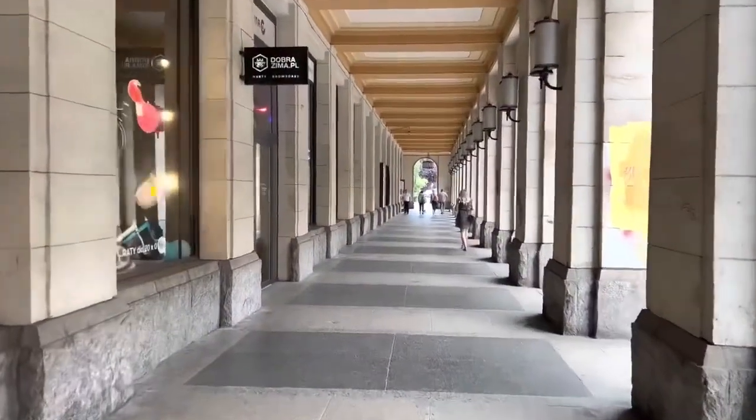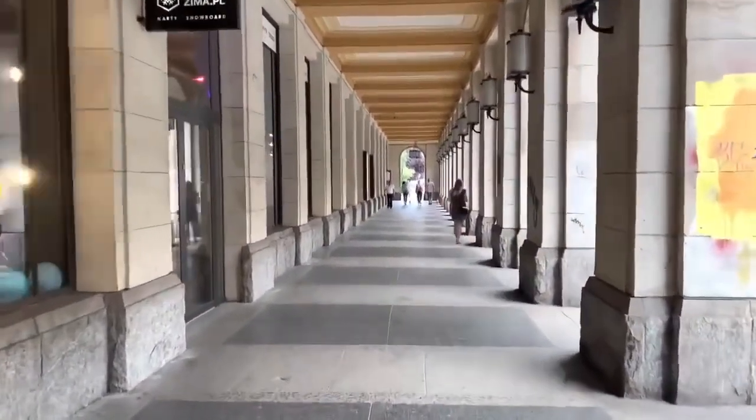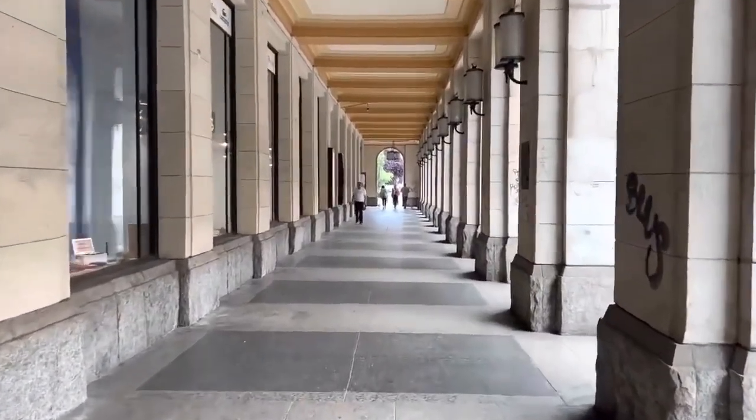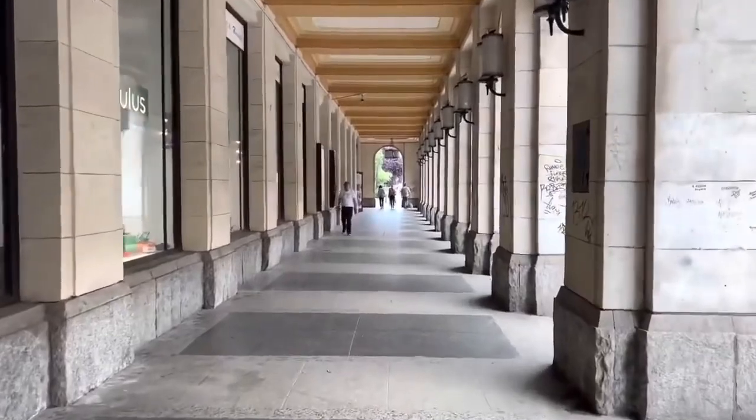I'm going to head on towards the elongated lake and park and see what's there before I head into the old parts of the city.